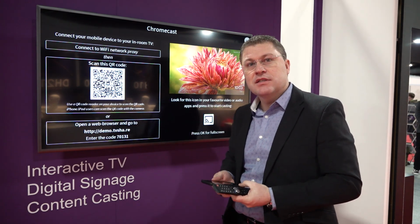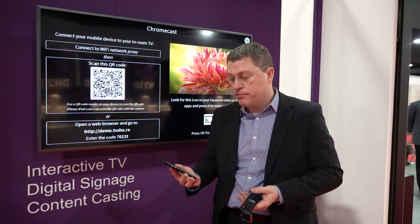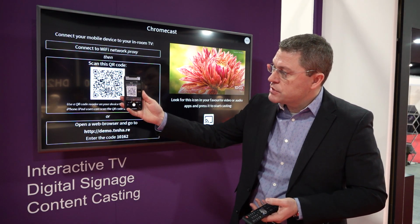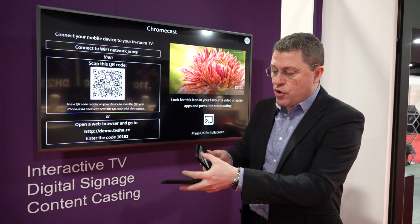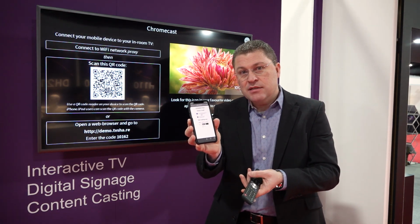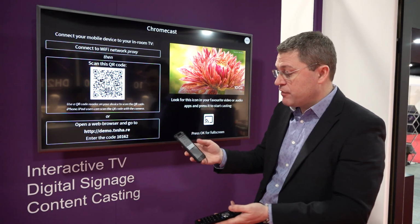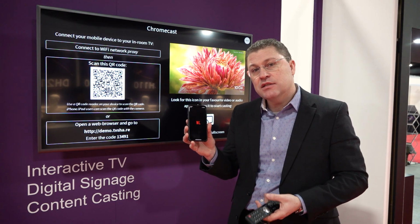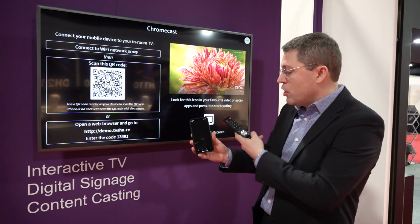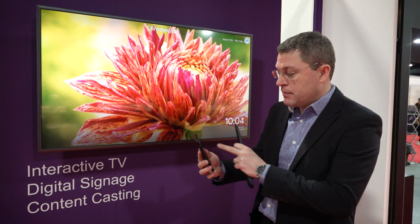to the correct TV. So to do the authentication, I just need to take my camera, scan the code which is on the TV, and open the pop-up link which appears. So I'm now being authenticated for this room. Then it's very easy for me to open, for example, Netflix, and cast the content from the mobile device onto the in-room TV. So I just need to select this TV and hit play. And then the content will start to play.